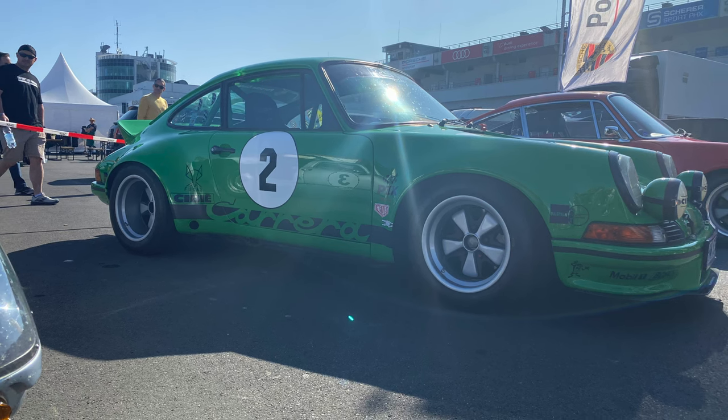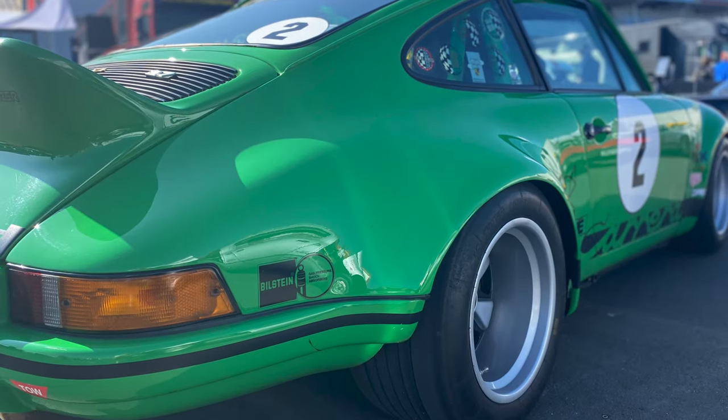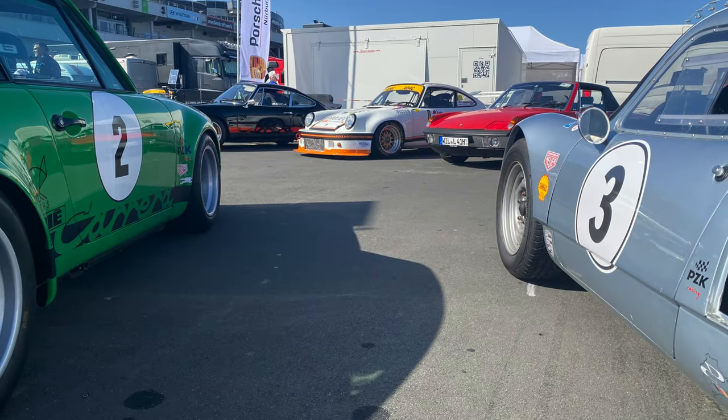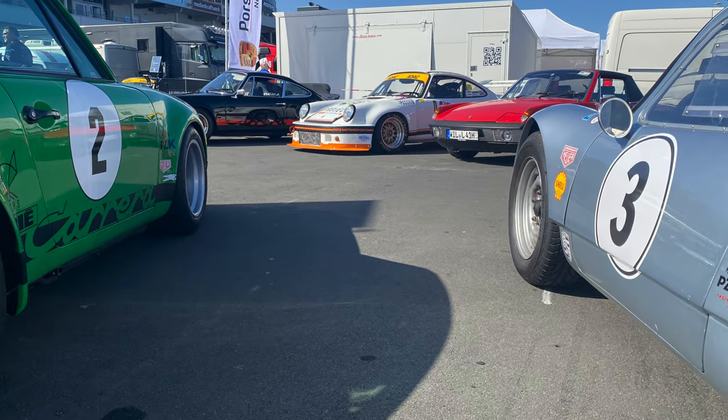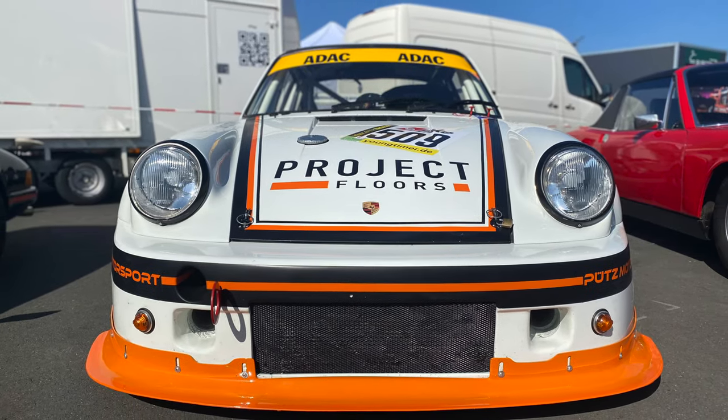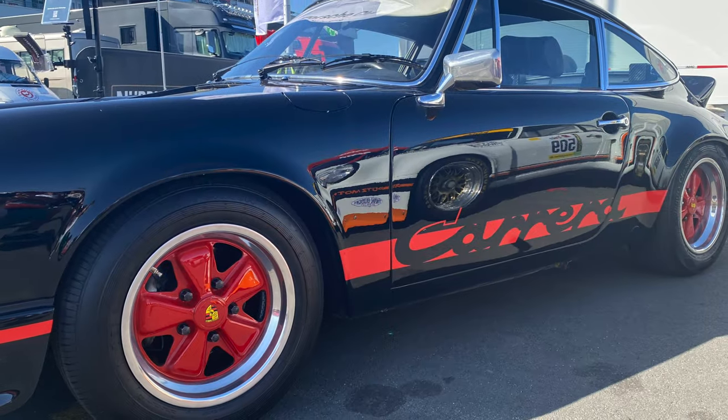Green RSR race car, 2.7 liter. Look at the Group 5. Oof.